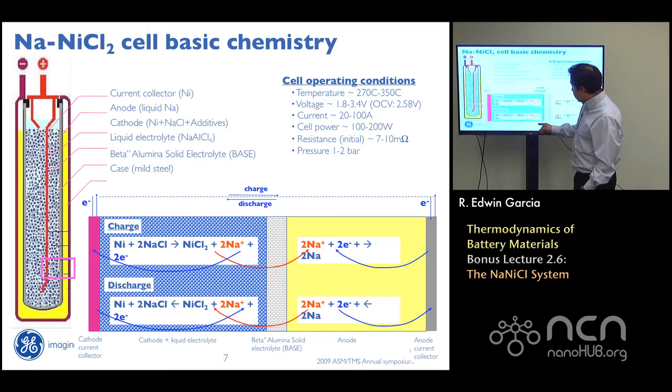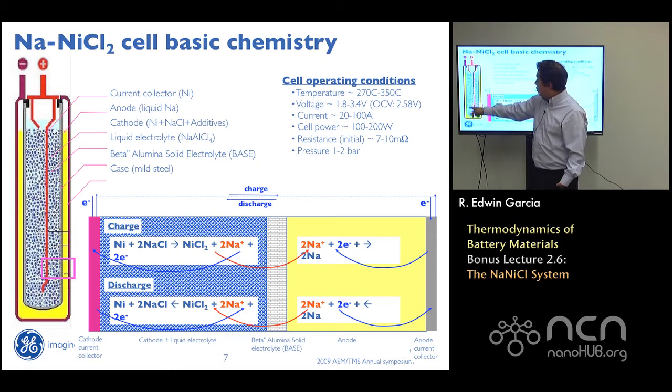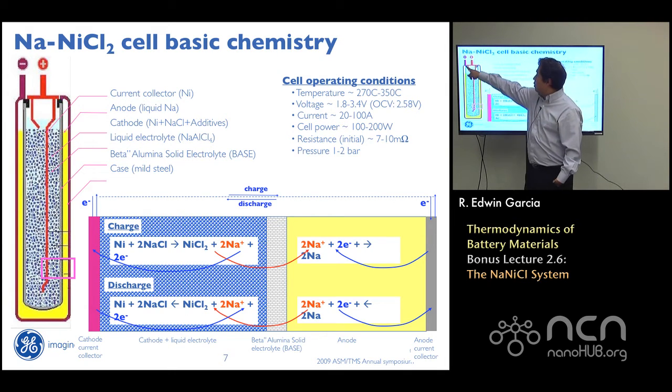They cross to the other side, and then those sodium ions react with the nickel dichloride and the electron as it went through the resistor to form, in this case, salt, table salt, plus nickel in the other side. That's during the discharge. During the recharge, well, basically we are using the braking of the locomotive.